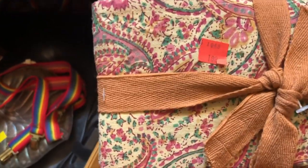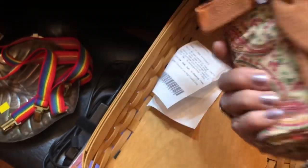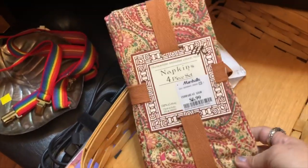Okay, over here, I got some beautiful napkins. These were, I think, in the bins. No, these were at the regular Goodwill. I haven't been to the bins in a couple of weeks. So these were a little bit less than $2. Four beautiful little napkins. I thought these were really pretty.